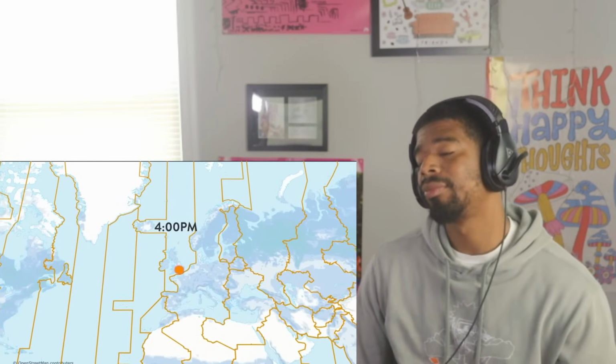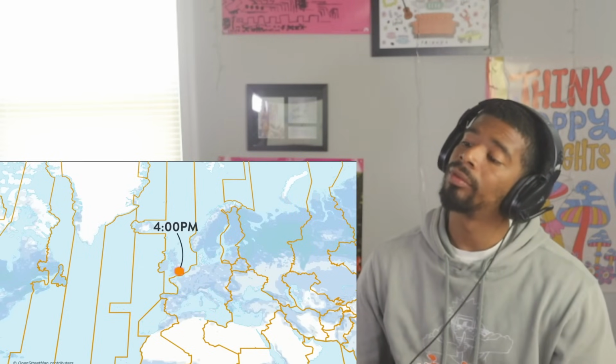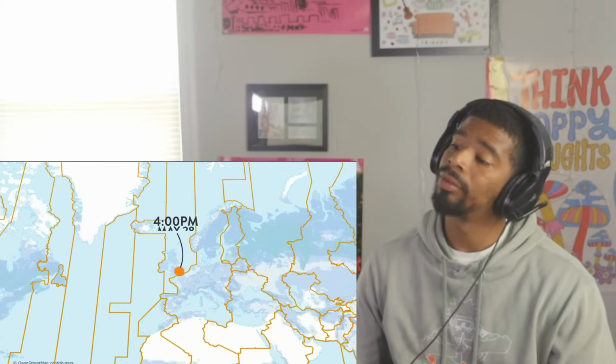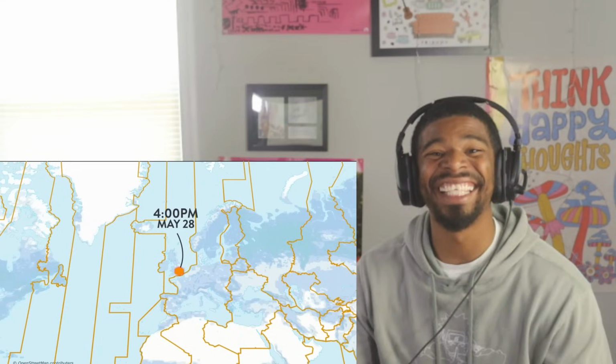This is where Greenwich Mean Time +12 or -12 ends up at this line, which is where a new day starts. So let me give you an example of what this would look like. Imagine it's 4 p.m. in Greenwich, England, right here at this Royal Observatory. It is 4 p.m. GMT on May 28th. If anyone wants to send me a birthday gift, May 28th. May 28th. It's May 28th at 4 p.m.